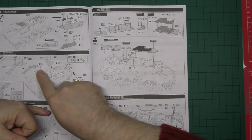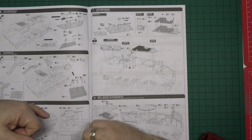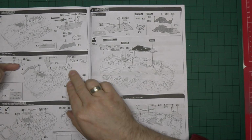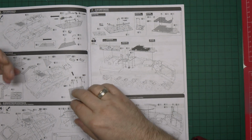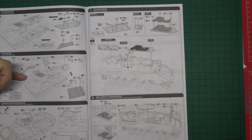When it's a photo etch part, we can see PE and then its number. So that's lovely and clear. So I really like that. It's giving us an instruction to bend, so shows us before and after, also nice and clear. More parts going on, more photo etch going on, so all sorts of bits of trims.